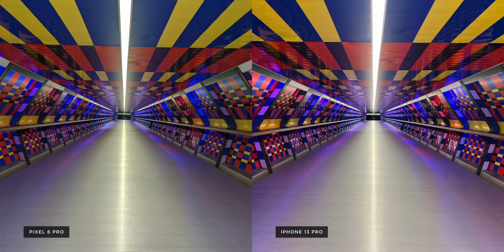Here's another wide shot, and this one definitely does a really good job of showing the different image profiles between the two images from the two different devices. You can see there's a bit more saturation and contrast in the iPhone shot. When it comes to sharpness, I actually think they're both very similar. Most people will not see a difference.